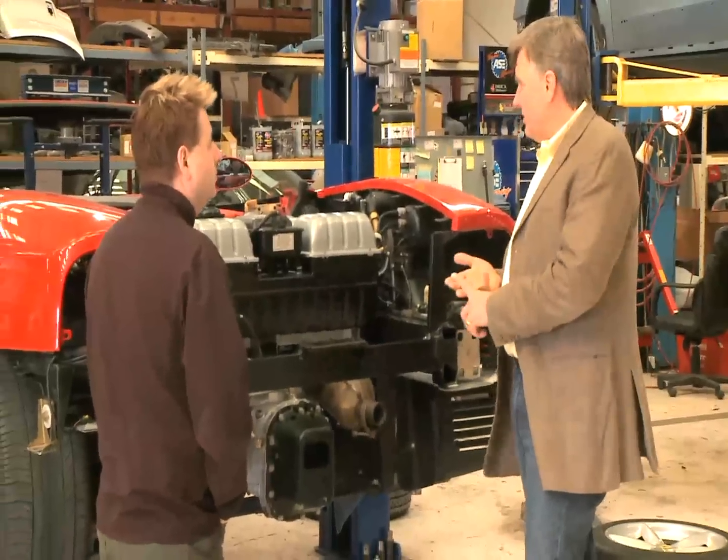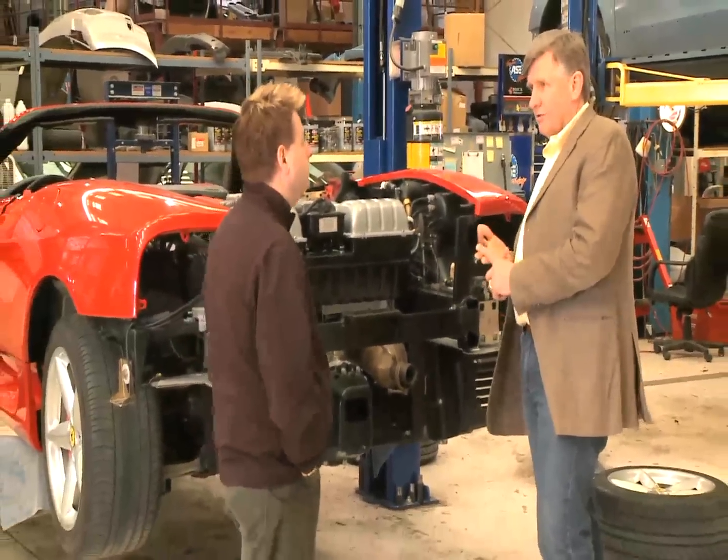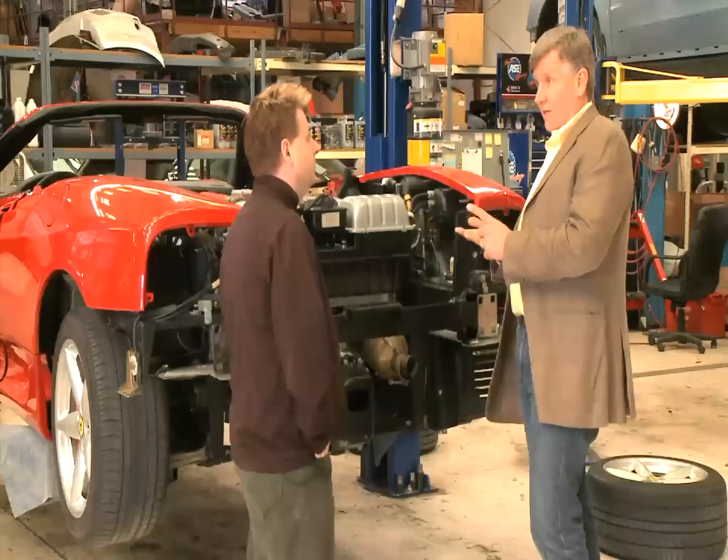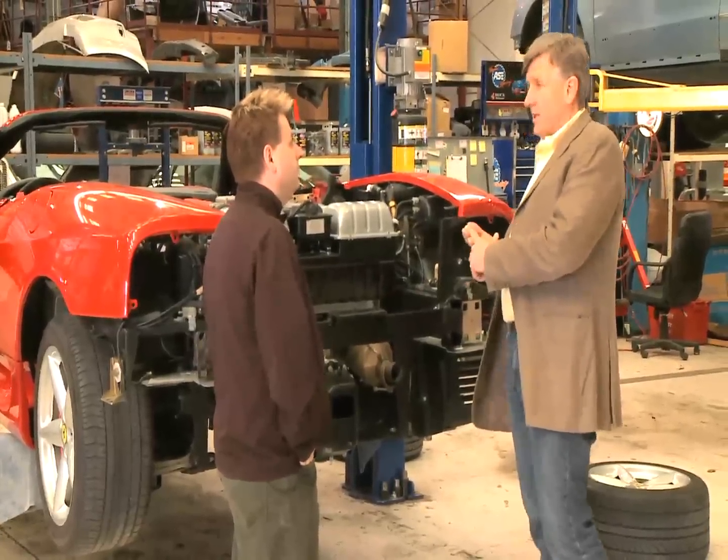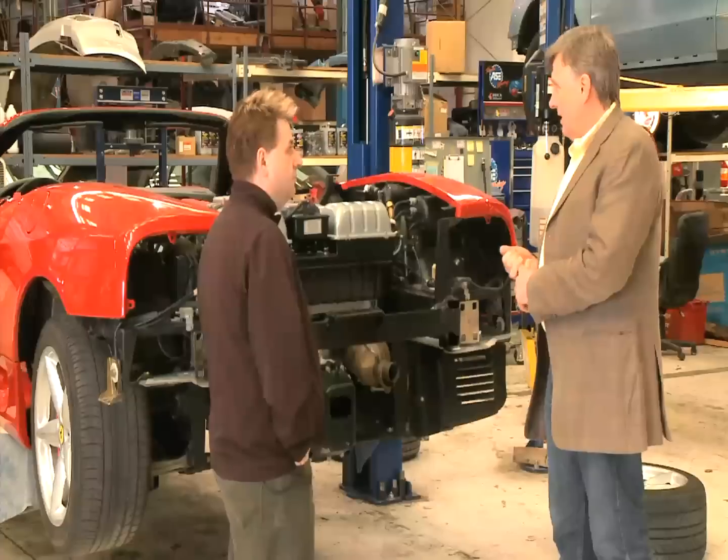So once I get the computers in and installed, we can fire the engine. Once I get the seat in, we can drive it. We have to get the airbags in, and then once the airbags are in, we reset the airbag lights, reset the modules, and it's good to go.